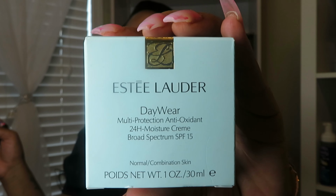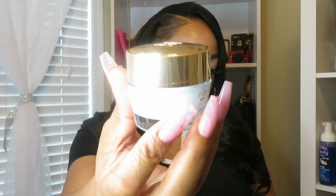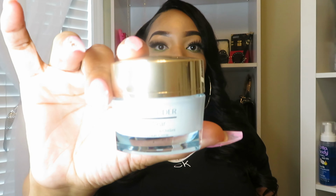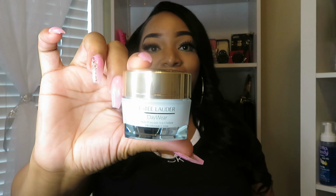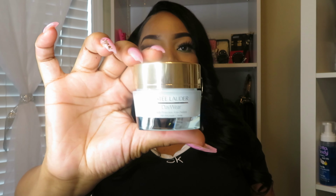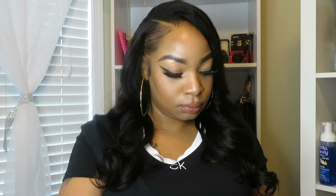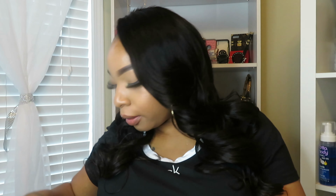This is the Estee Lauder Day Wear. I also like it because it's a 24-hour moisture cream, plus it has SPF 15 in it, so it protects you from the sun as well. This is the size that I have, the 1 ounce. For my ladies that just want to try it, they do have a smaller size if you want, but you might as well just go ahead and get the big bottle. Yeah, another must have.